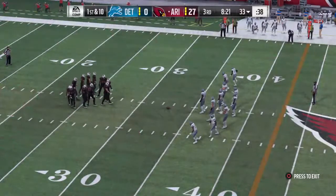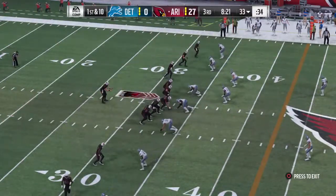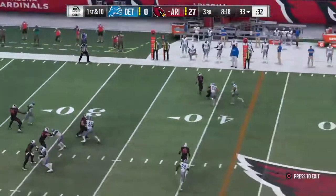Well, we talk a lot about pregame speeches. What are halftime speeches like? For the most part, not nearly as emotional. They're a lot more clinical. Every now and then, though, they'll get after you if they think they need to light a fire.